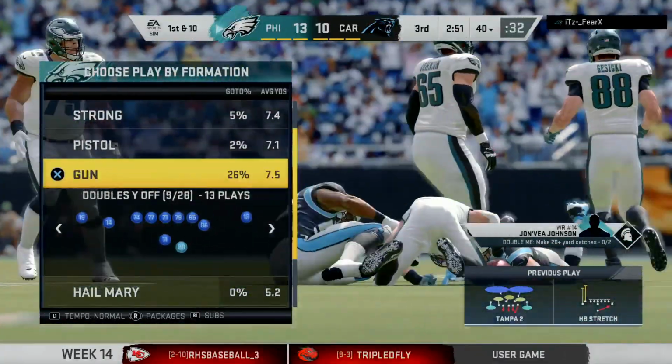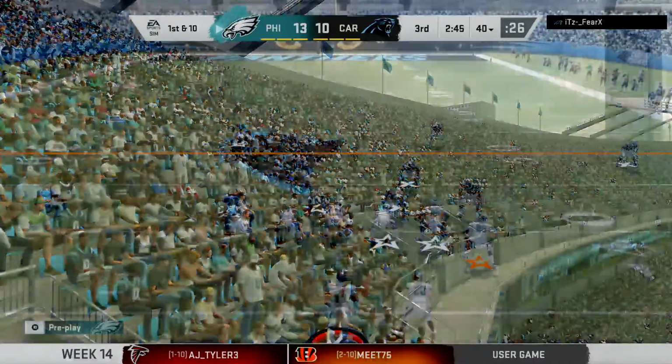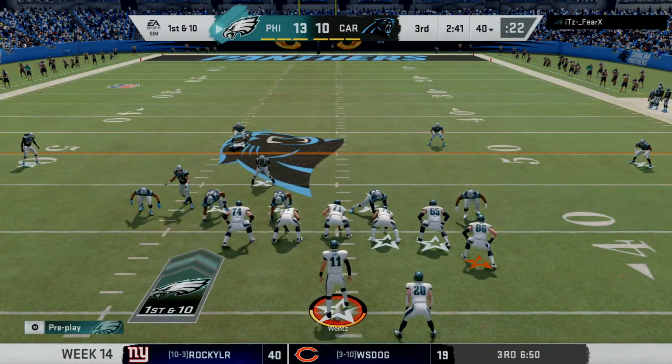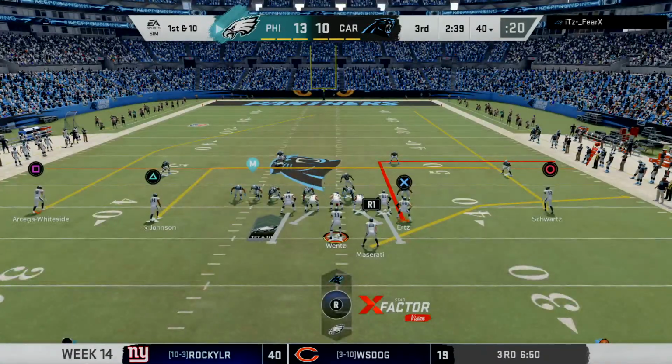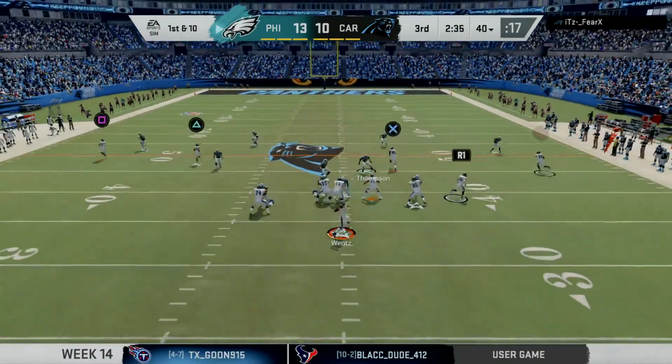Oftentimes it's an invitation for an offensive coordinator to take a big shot downfield because he feels like he can come back on third down and pick up the first down. But sometimes you just don't want to break tendency. Stay with what you are, stay with who you know, and go get the first down. That's exactly what they did.